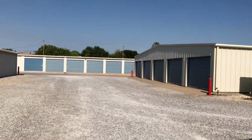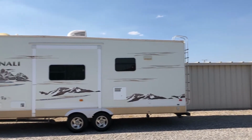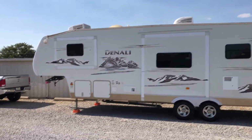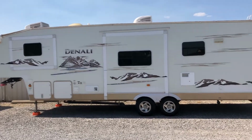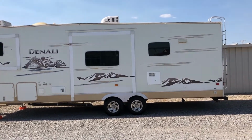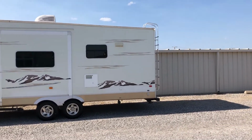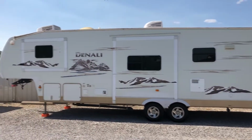All right, folks. So, what do you think? What should we name her? How big is it? 35 feet. What year is it? It's a 2008 Denali. Yeah, it's just really nice. So we need a nice catchy name.